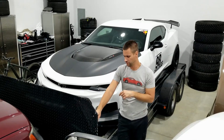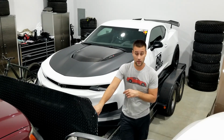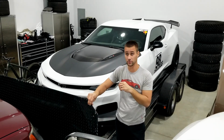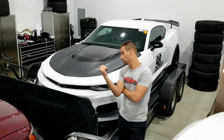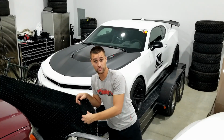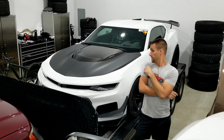I added a couple of pieces of aluminum angle on the back, just to add a little bit of rigidity to it, just to keep some of the rocks off the tow vehicle from hitting the car. And if you do take a look at the front of it, this thing is peppered with little rock chips and bugs, so it definitely is doing its job.